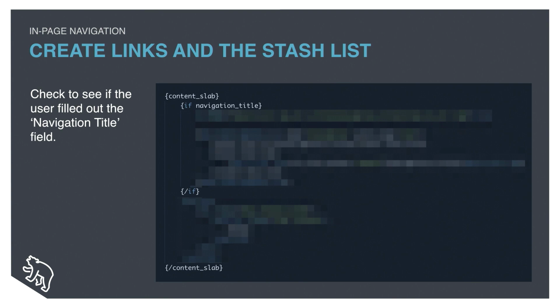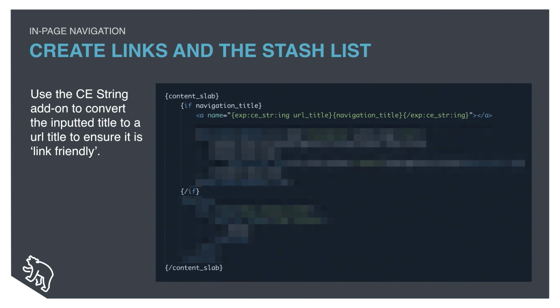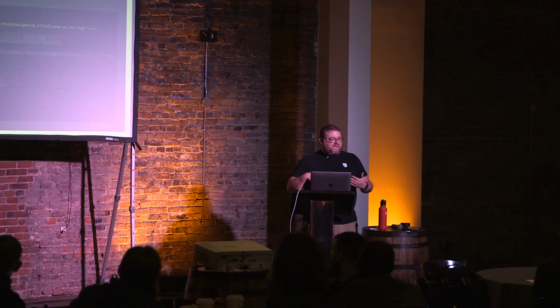We're going to check and see if the user has filled out the navigation title. So we're using a conditional here, and we're just looking to see if that title is available to us in the template. If it is, we're going to take that title and we're going to pass the title into CE String. And we're going to use a parameter, a mode of CE String, called URL title. And essentially, it replicates kind of what ExpressionEngine does when it generates a URL title out of a title.